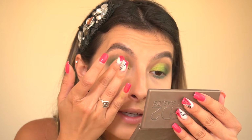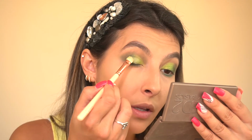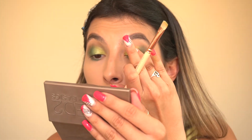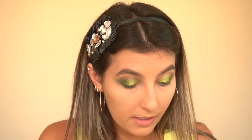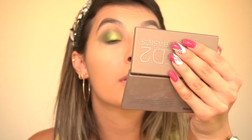Okay, yeah, this is adding very, very easily. And I feel like it's making everything else stand out a little bit more. Okay, I'm gonna add it with my brush. Okay, that is perfect. I like that. I'm gonna go ahead and add it to my other eye. So I am really liking this. This pop of pearl, Tahitian Pearl or whatever it's called, it just made the entire eye look amazing.